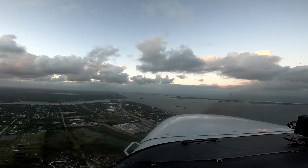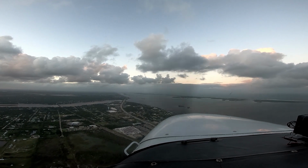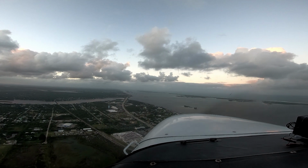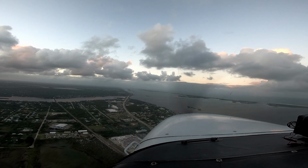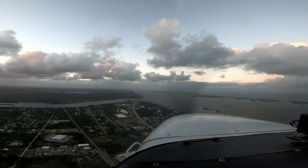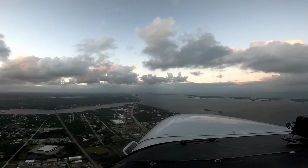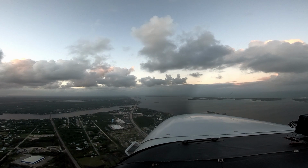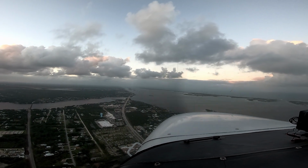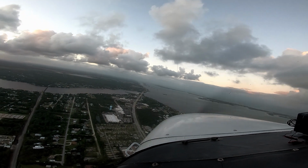Smokestacks upright and locked. Seatbelts secured. Autopilot is off. Mixture's full in. Trim set. Fuel selectors on both. And lights are on as required. The full landing checklist is complete. Clear left. Turning left. Onto a downwind.